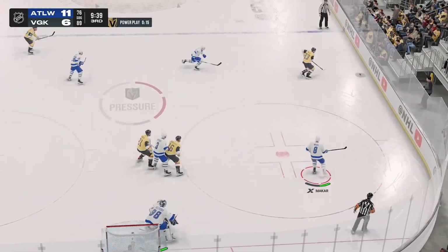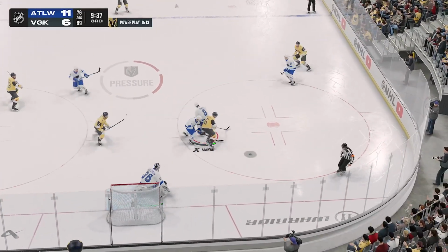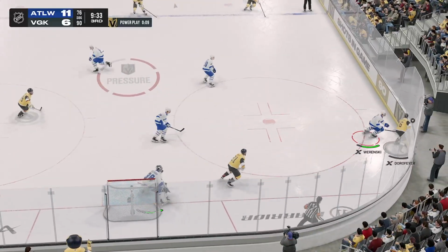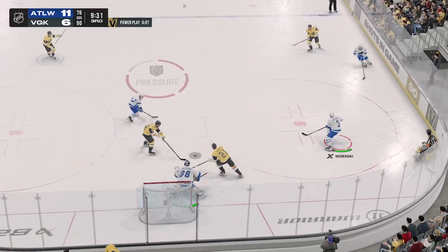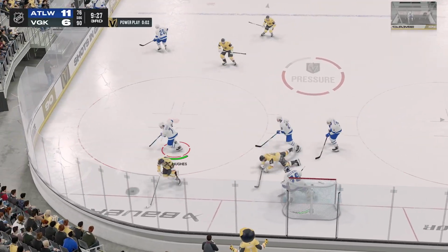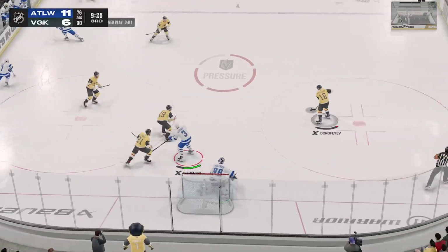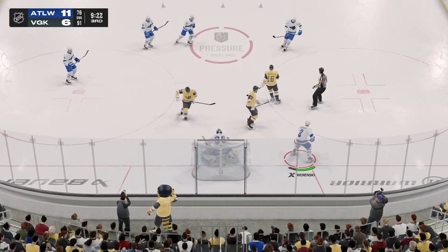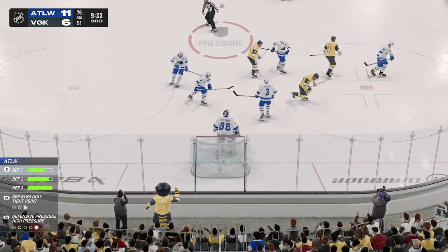Oh, tried to pick his corner and puts it off the outside of the post. Big stop right there. The Golden Knights play it along the wing. Hakanpää standing up, ready to go. Oh, he misses on a great aim. Put it on the post. And the puck stopper jumps on top of it to get a stoppage in play.